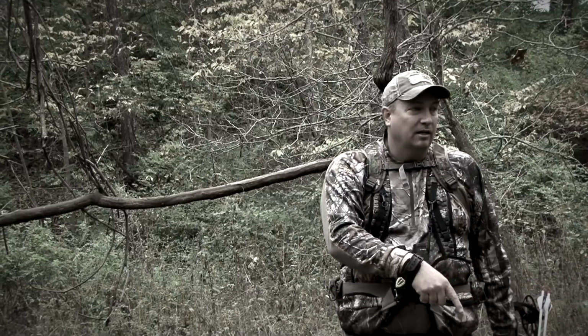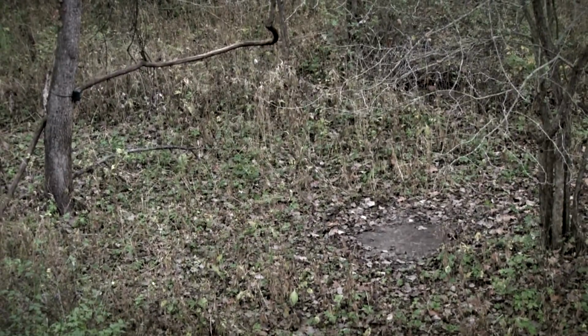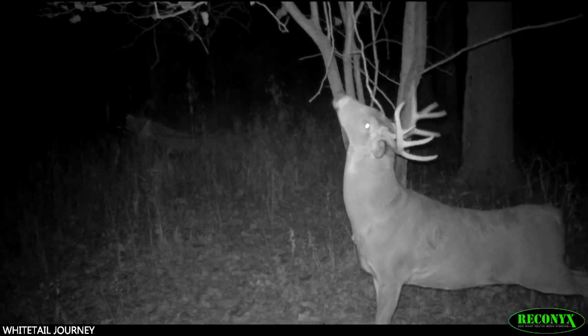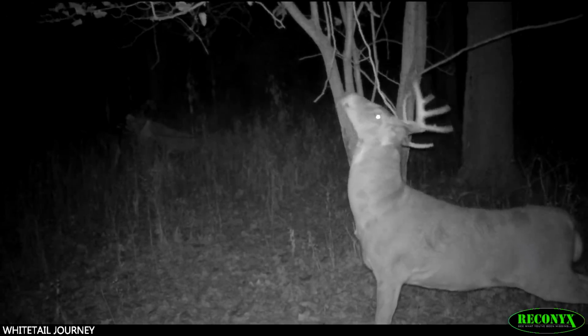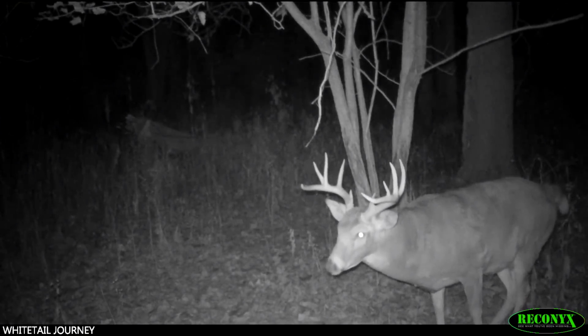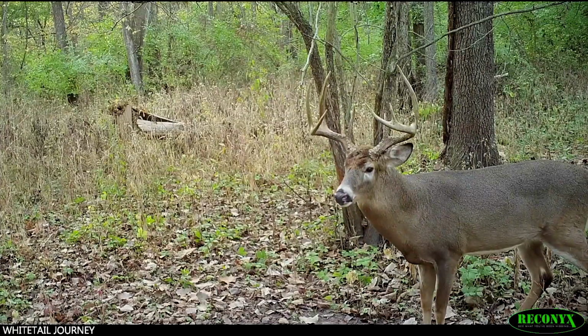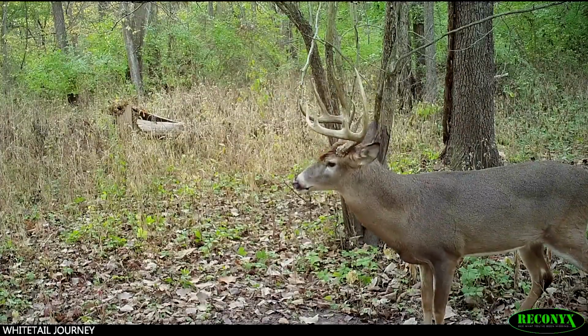Now what I mean by primary scrape is simply this: it's a scrape that is used year after year. It's generally going to be bigger, it's generally going to be inside the timber. It's not a field edge scrape that a buck might use one time or create and never come back to. This is a scrape that bucks will continually come back to, and multiple bucks and does will use it. It could generally get very big. This particular year, it's the size of the hood of my truck, and it's probably dug down close to 6 inches. This is a scrape that's getting hit multiple times every single day.